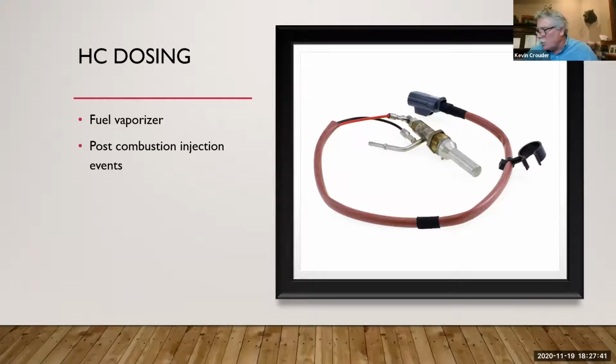So one of the things when we talk about the temperatures that this thing needs to do that, the DOC, a properly working DOC, when we start dosing this thing, we want to see pretty quickly at least a 200 degree temperature split between the temperature of the air coming into it and the temperature of the air coming out of it. And then that air coming out of it's going into the DPF. And this is an interesting thing, what happens if we don't.